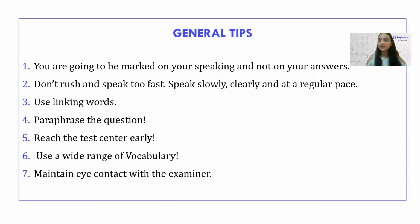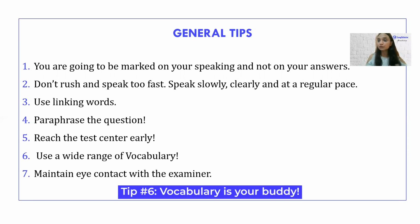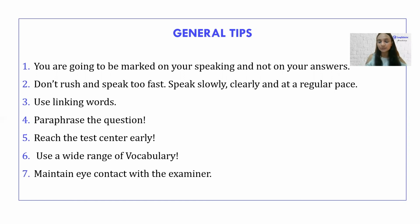Number 6, use a wide range of vocabulary. It is very important to show how good your vocabulary is, as we all know that one of the parameters also talks about lexical resources. That's another name for vocabulary. So rather than using simple words, for example, we tend to use a lot of times very good, very important.